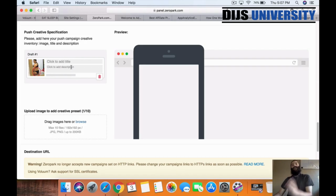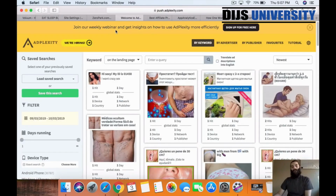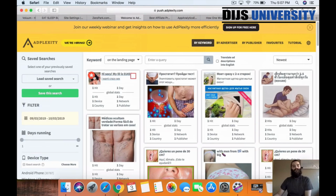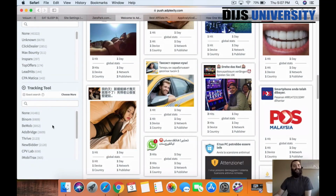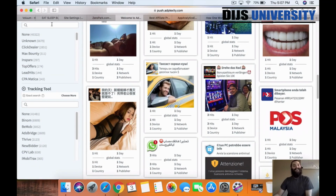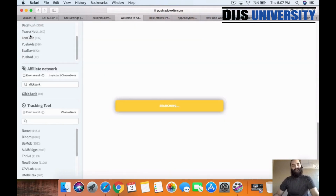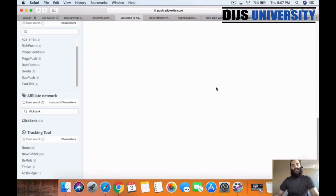So what I like to do to help get me some ideas is I like to take a look at some of our spy tools. So the spy tool we're going to use today is going to be Adplexity. Let's take a look at it and see what's going on. So this is Adplexity, as you can see, all types of marketing offers. Let me switch it to just Clickbank because all these dating offers are coming in here and I don't want to blur anything out. It's a lot of extra work.